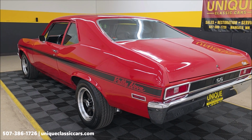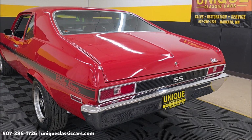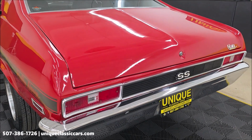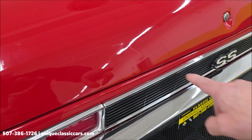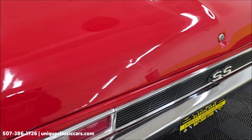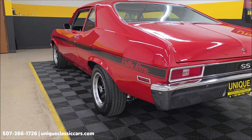Front to rear. Technician did note slight powertrain seep. Nothing out of the ordinary for a car that's driven. And this one, turn the key in, get in it, go have some fun. I don't know if you can see that one, just a little bit of a scuff. Let's take a look down this driver's side from the rear to the front.